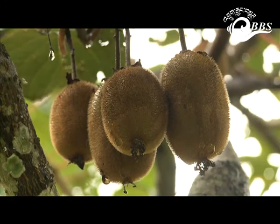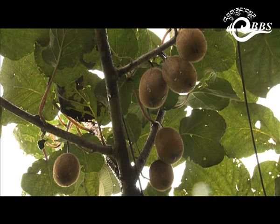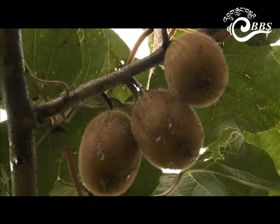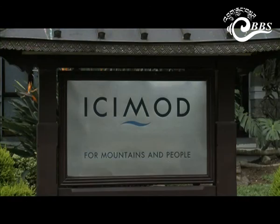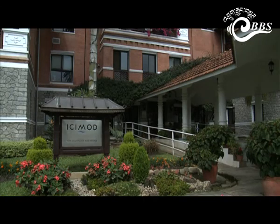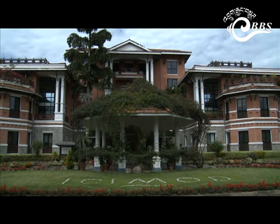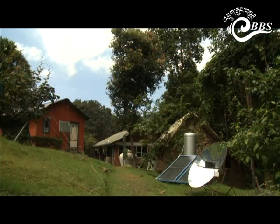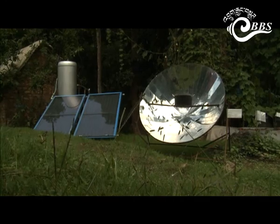So I think that might be the single most important of the technologies we have. ICIMOD says Bhutan has expressed interest to start kiwi farming, adding that talks are already underway with their partners in Bhutan to initiate kiwi cultivation. ICIMOD says kiwi is one of the success stories of Knowledge Park in encouraging farmers to take up high-value fruit farming. ICIMOD promotes green technologies that will be applicable to the mountain farmers.